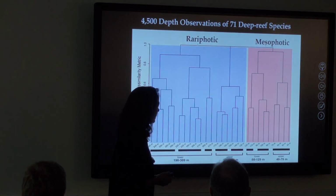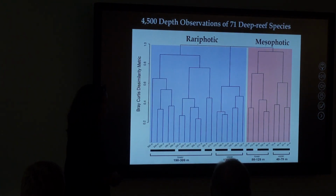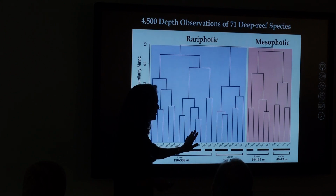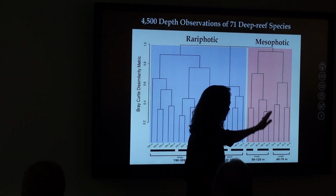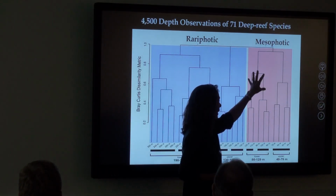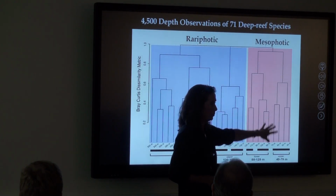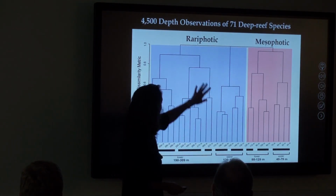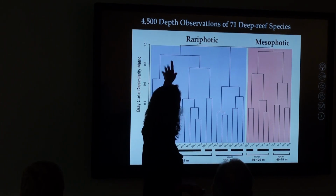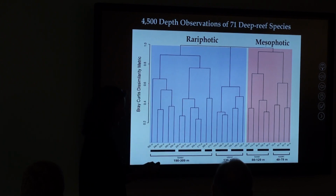And these are the data that we used to recognize this zone. We had about 4,500 depth observations of about 71 deep reef species. This is a cluster analysis. The mesophotic had already been divided into an upper and lower mesophotic zone. That was based on both corals and fishes. Our data from Curacao completely support that. And then the rarophotic could have been divided a number of ways, but there were two zones that fell out, and we named those the upper and lower rarophotic.